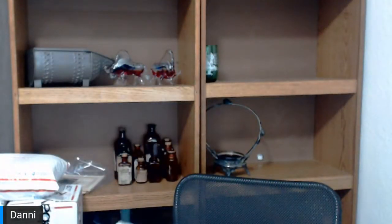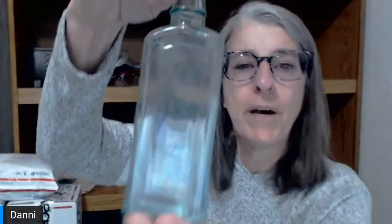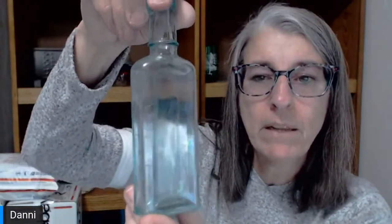Oh, I've got two. No, I got a couple more. Oh, this bottle must have gone with the other bottles. So I got one more bottle in here. It's a little chippy, but pretty clean. Again, look at the construction of the bottle. That has a lot to do with dating these old guys. So this one's cool.